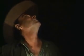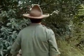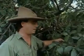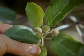Just cut a bit of that bark away. Yeah. That sticky white sap tells me it's a fig up there somewhere. Here's the culprit here. This old fig tree sending its roots right down into the ground. You've got a couple of little young figs growing there. They're not quite ripe.